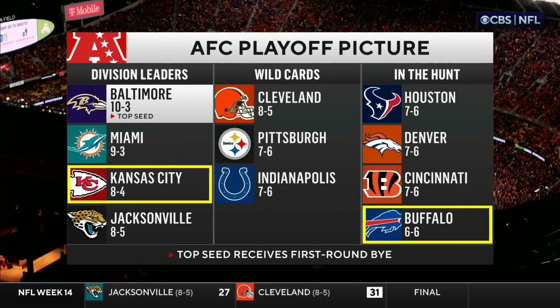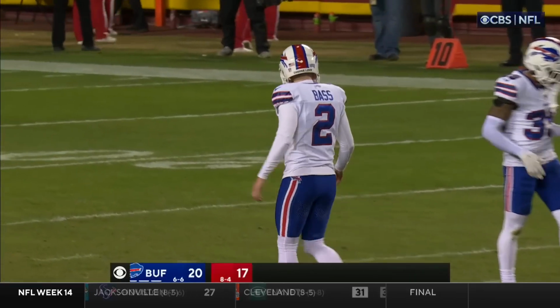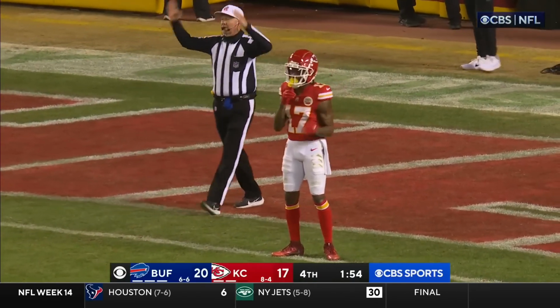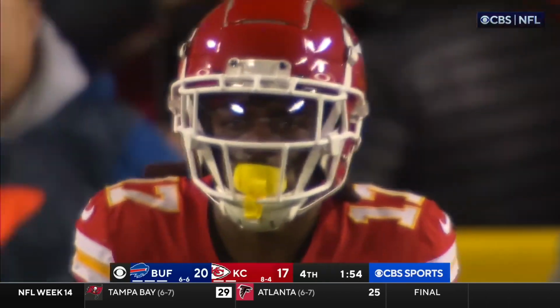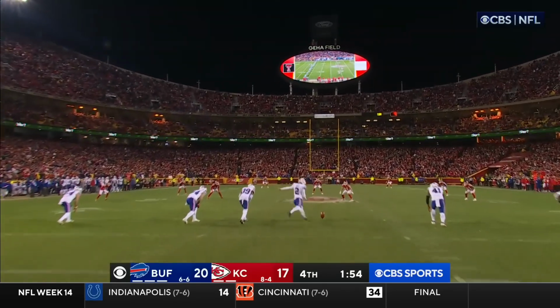This is about as close as I know it is. And then you got on the backside of it what Buffalo is trying to get in the mix or stay in the mix with all those teams that could be at 7-6. The Bills win today. They are yet another one for those last couple of wild card spots. What a final stretch drive this is going to be.